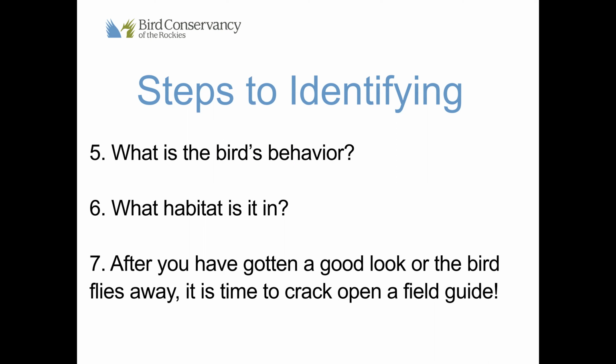And I get a lot of comfort and a lot of fun just watching the bird's behavior without even identifying it. Birds are really interesting creatures, and it's cool to figure out what they're doing and why they're doing that. And that'll lead you into the habitat.